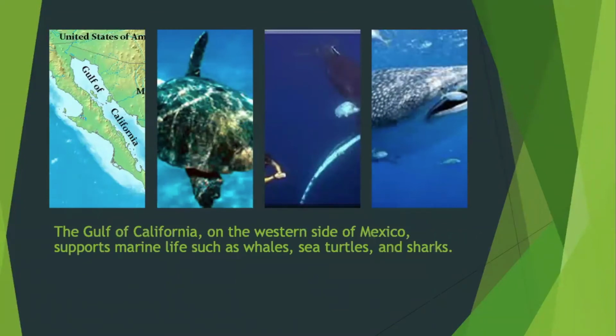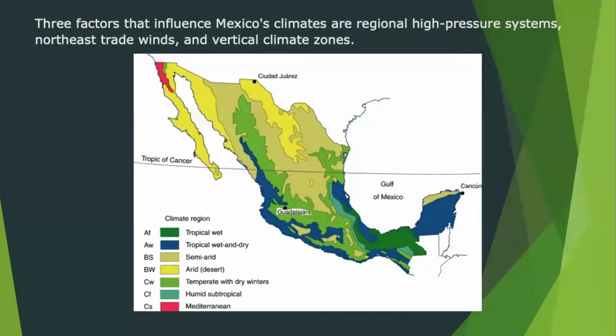The Gulf of California on the western side of Mexico supports marine life such as whales, sea turtles, and sharks. Climate, biomes, and resources. Three factors that influence Mexico's climates are regional high pressure systems, northeast trade winds, and vertical climate zones. Vertical climate zones occur as elevation decreases. Mexico has a variety of biomes that support various plant and animal life. Minerals, especially silver, are important to Mexico's economy. Mexico is a leading petroleum producing country.